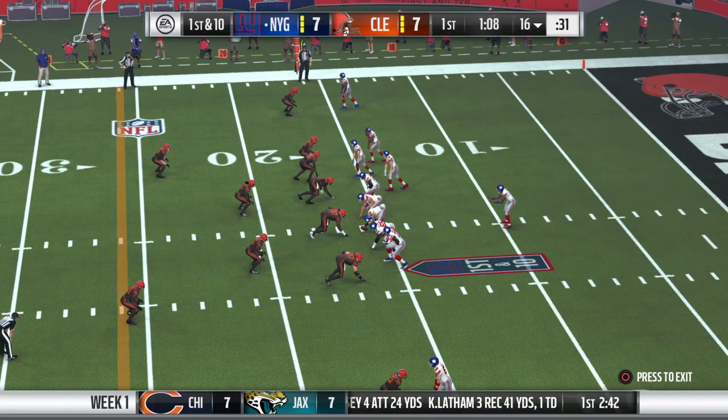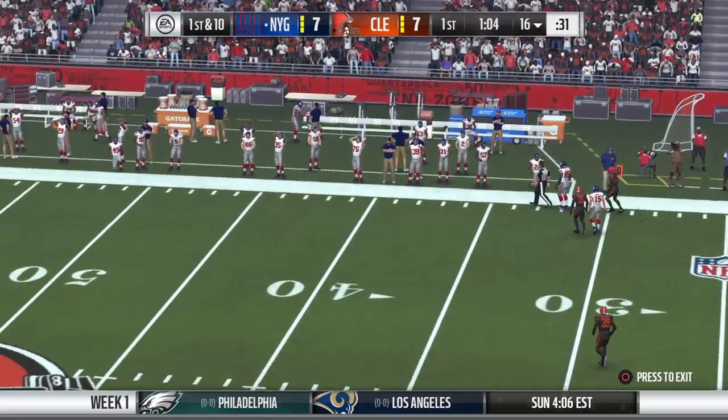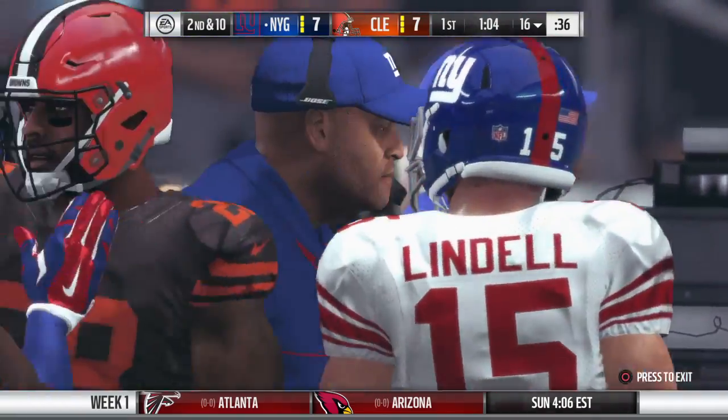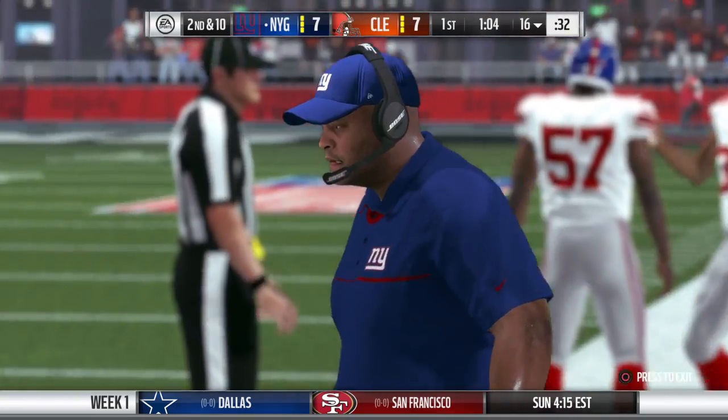We'll see what they can do here, see if they can force another 3-and-out. They'll try and start this drive in the air. And he'll toss this one incomplete. Seeing no options, he throws it away.